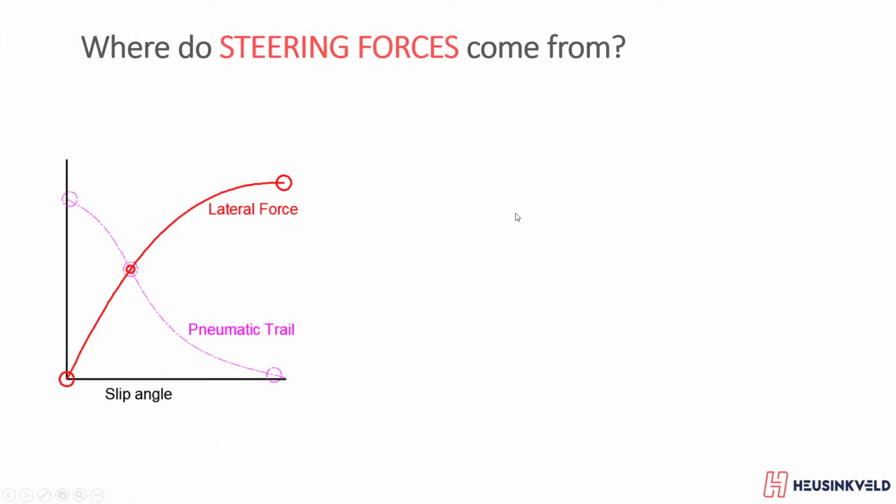Then what we can do is connect the dots. Actually, we need more dots before we can make these detailed curves, but imagine we have more points than just these 3 points, and we actually connect the dots. You get something like this. So slip angle grows, your cornering grip that makes the car go around corners also grows, and that flattens off, and the pneumatic trail drops. That's just some reasonable representation of what most likely happens.